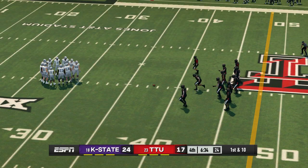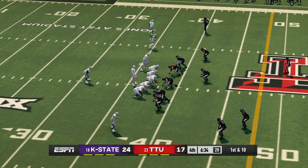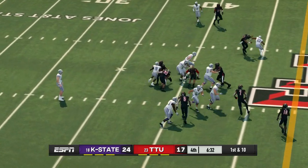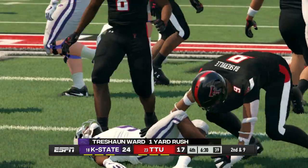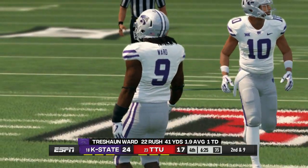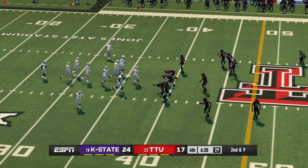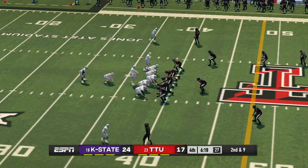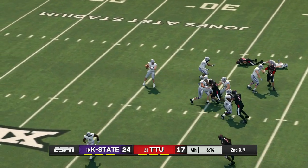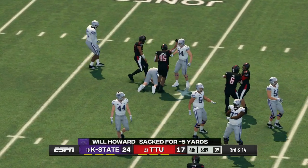You know this is a real crucial time in the game. It could still go either way. Kansas State up 7 points. He makes it to the 38-yard line. Second down and 9 to go. Ball on the 38. Pressured and brought down.